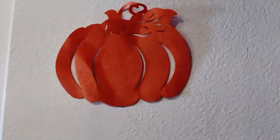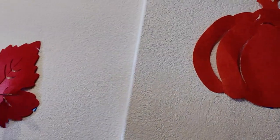Now, let's go on to the wall. Let's see how we're gonna decorate the wall. All right, so I already did one of these, and then I have one leaf that I have to do. Actually, I have two.